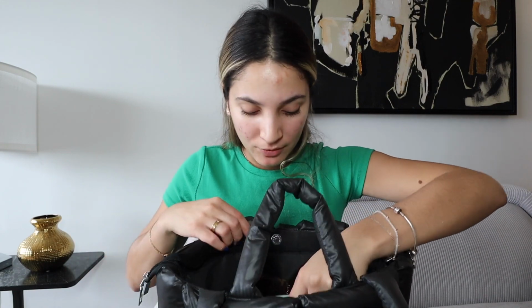So my purpose for this bag is, like I said, an everyday bag, whether I'm going to shoot content, whether I'm coming here to get some work done and, you know, do work with my boyfriend, or literally anywhere. If you want to take it to the gym as a little mini gym bag, take it to work, whatever the case is, it's a great multi-purpose bag.